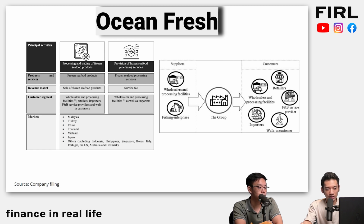Yeah, very simple business model only. So they source their fishes, like what MJ said, from your fishing enterprise, your wholesaler, processing facilities, and they're just a middleman only. They collect the fish, they clean a little bit, defrost it a little bit, then they sell it back. So that's their entire business model actually. They provide another value-added service, which is helping these wholesalers freeze their products, and they charge a service fee for it. And they are currently going IPO because they want to expand their cold storage because they have maximized the utilization rate already. And the markets that they're covering right now are Malaysia, Turkey, China.